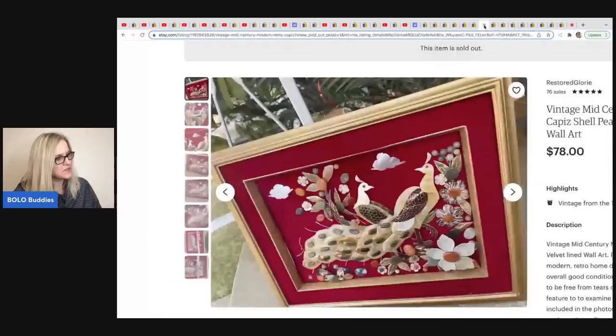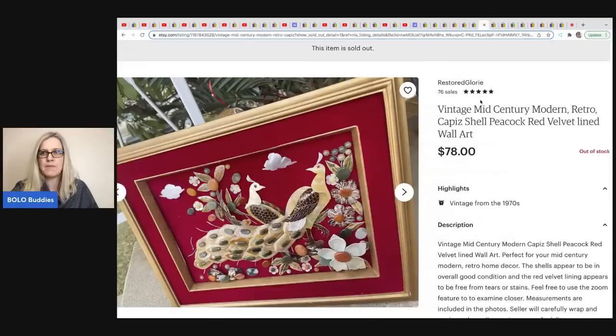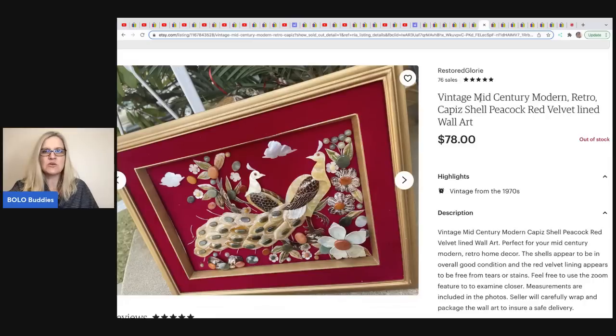This next item comes from Restored Glory. This is her Etsy shop. It's called Restored Glory. This is a vintage mid-century modern peacock. And it's a picture. And she sold this for $78 on Etsy. And she bought this for $7.99.